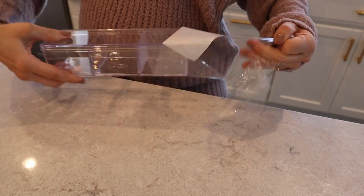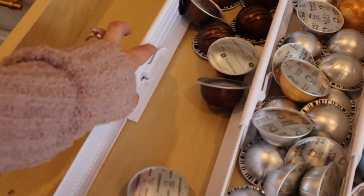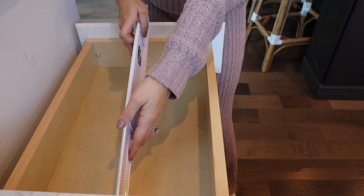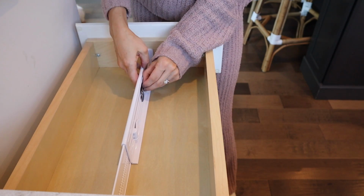You might have seen this in my plan with me video where I was planning out my month and all of that, but I went to Dollar Tree and I showed you that I love getting those little clear acrylic bins because they're always used for something. So I was just unwrapping that.